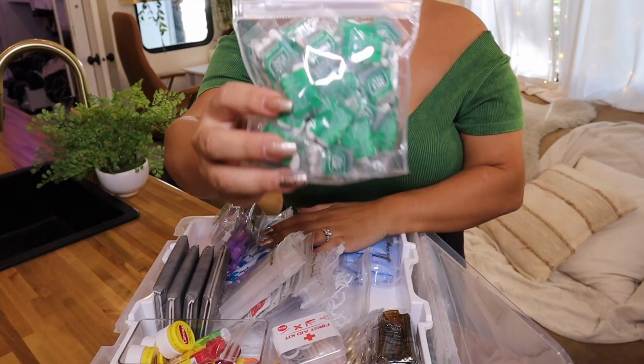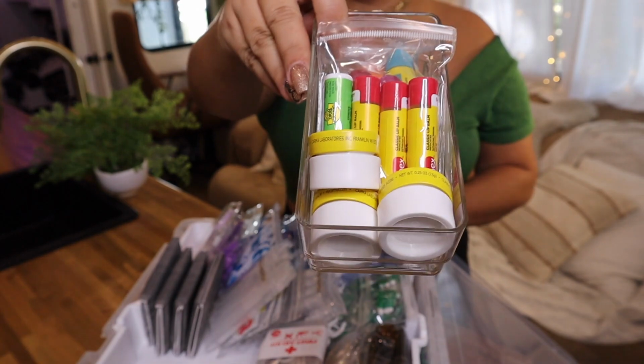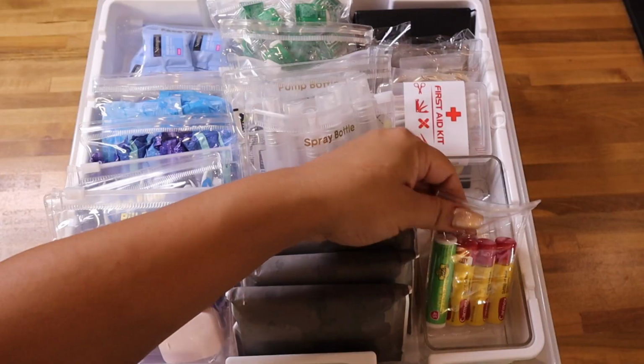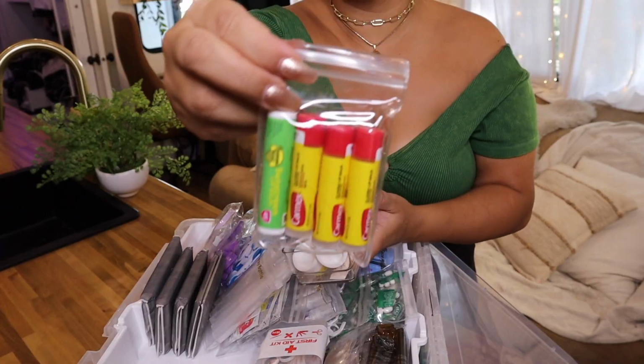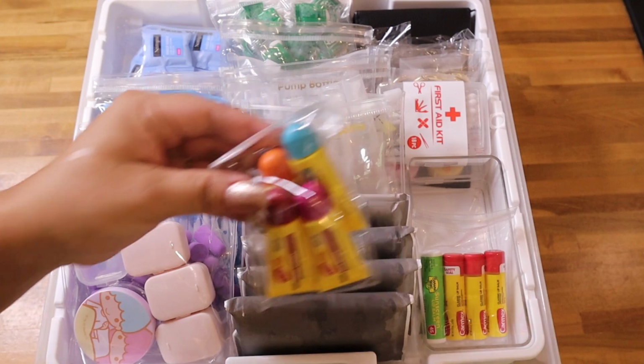And then here I have these little mini Tic Tacs. I just bought these, so I'm actually gonna be refilling my purse with these, which are so cute. Then on this section here in the front, I have just some Carmex. Then I have this one here. This is the one I was just practicing a label on, Chapstick. I like putting things in these sleeves. They just don't roll around as much in the container.